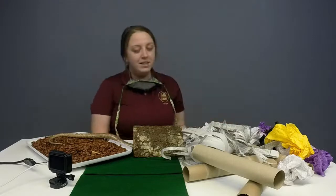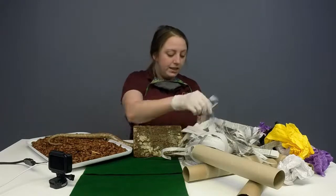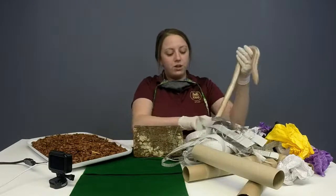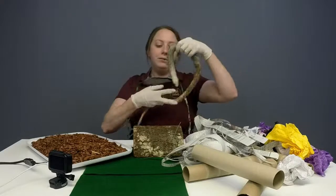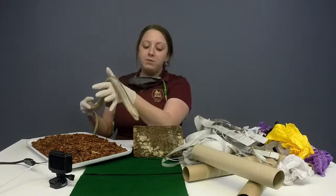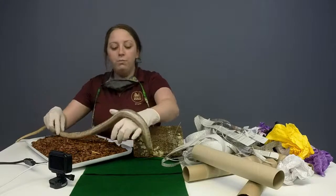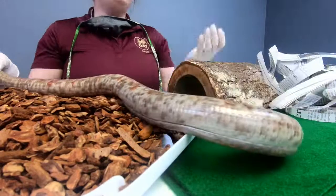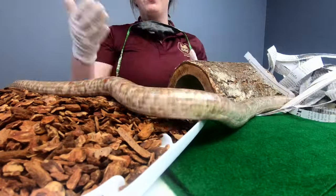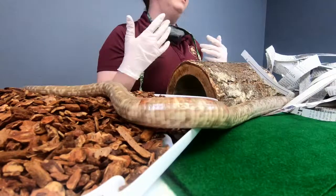So, my name is Liz, and today I have Lieutenant Dan, and he is a legless lizard, or a sheltopusik. Now, sheltopusik is a Russian word that means yellow-bellied. These guys are found on every continent except Antarctica and South America. They have the name glass lizard as well, because when they feel threatened by a predator, they're going to break their tail off. So that's where they get that name, glass lizard.